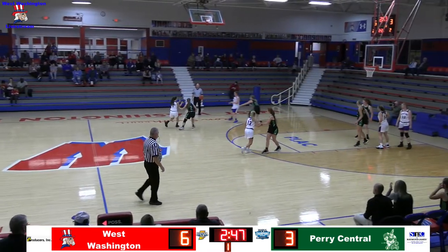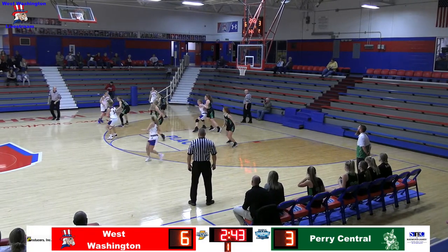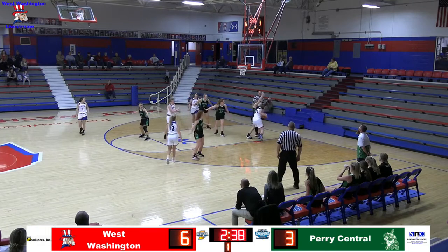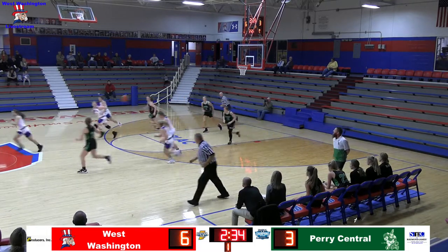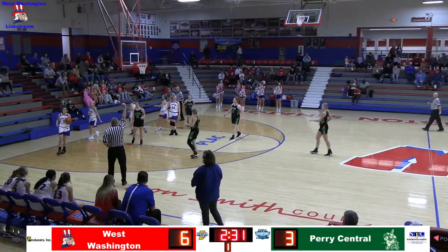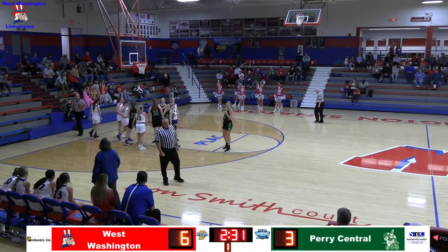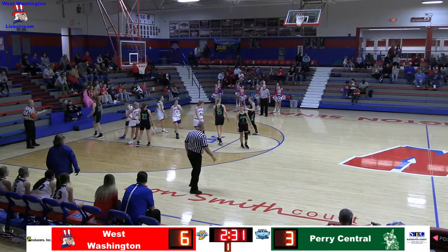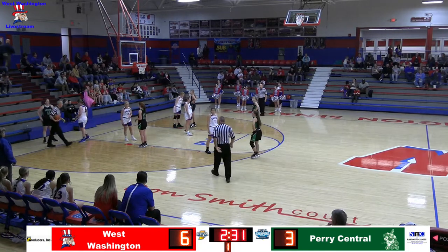As now Lily crosses the timeline, gives it off to Riley on the left wing. Riley now looking for somewhere to go, gives it off to Meredith. Meredith kicks it across for Shelby. Shelby now throws it inside for Riley, stops, tries to put up the shot, gets it up there, and it's just too strong. And now Perry Central heads the other way, Parker with it. And Shelby coming from behind is going to get a foul called. Well, Lady Commodores have seen a lot of fast break options, but haven't got many of them to work out for them. Just a 6-3 ball game here to start this first quarter with 2.5 minutes to go.